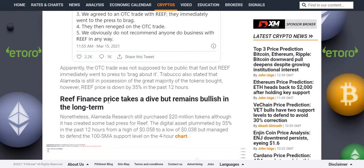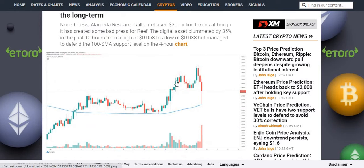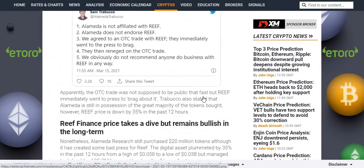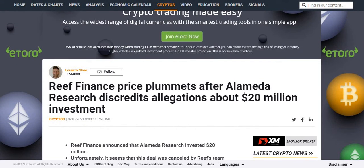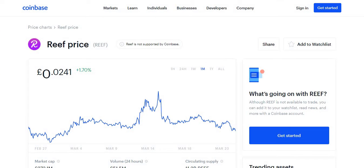So as you can see, REEF Finance price takes a dive but remains bullish in the long term. Obviously, as you can see here, the dip was due to this news. But if you guys do want more information, here is the title. If you go on the FX3 website, you would get more information. So back to the graph.